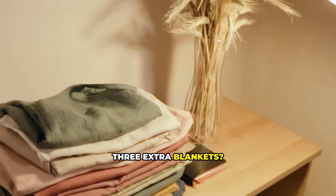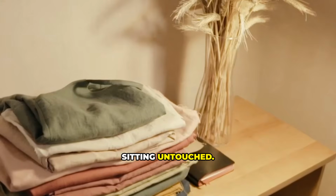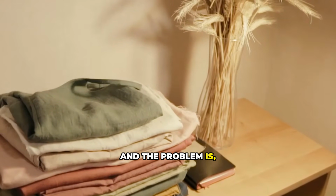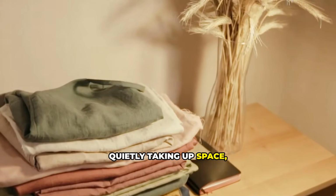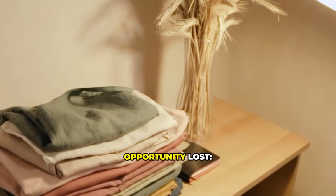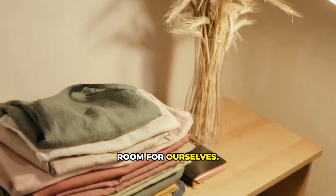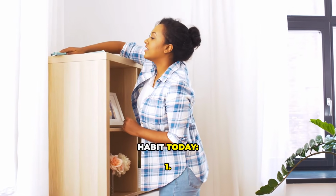3 extra blankets stored in the back of the closet, canned goods sitting untouched, books piling up on shelves. And the problem is, these extras aren't saving us. They're quietly taking up space, cluttering our homes and our minds. They represent opportunity lost, the chance to bless someone else while creating breathing room for ourselves. Here's how you can practice Granny's habit today.